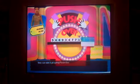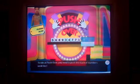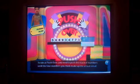You can win it playing Pushover. To win Pushover, you need to push the stack of numbers until the four numbers you think make up the actual retail price of the grand prize are in the blue window to the right.